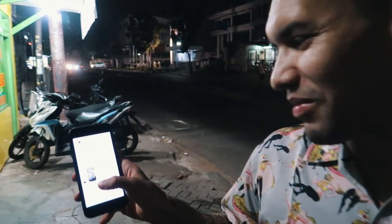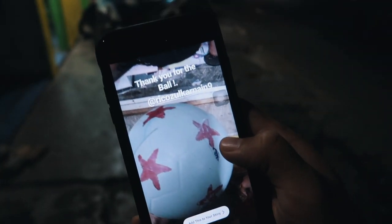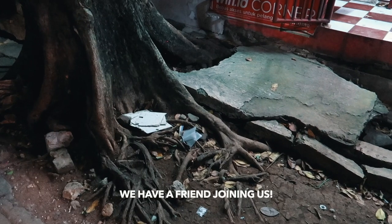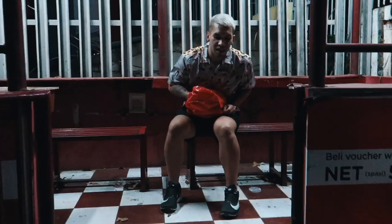Just checking my phone, walking down the street, and then this popped up. Check it out. So those little kids we just bought the football for, they've sent me a DM. Thank you for the ball, Rico Zulkarnain. Aww, amazing.